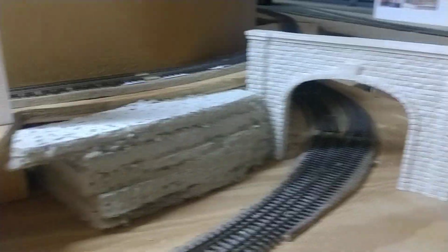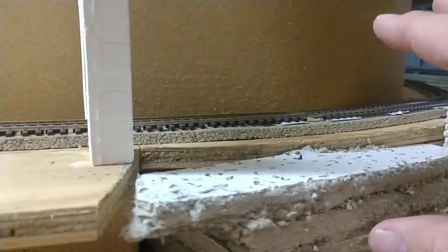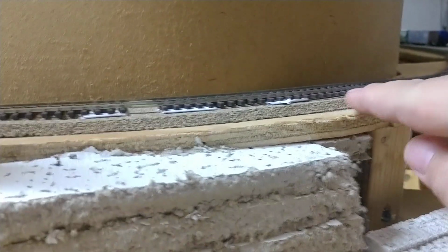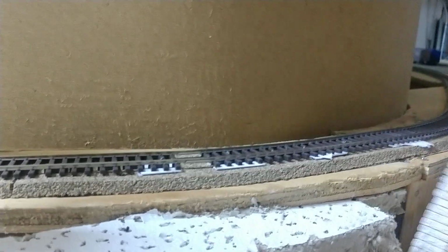Now on the upper level, I put my other tunnel puller here. That's where this one's going to start. It's going to be a rock facing right here between the two tunnel pullers. I still got a couple issues I got to work out here. I'm trying to sort them, but I just have to figure out how to fix this. I'll take care of that later tonight. But that's where this is going on.